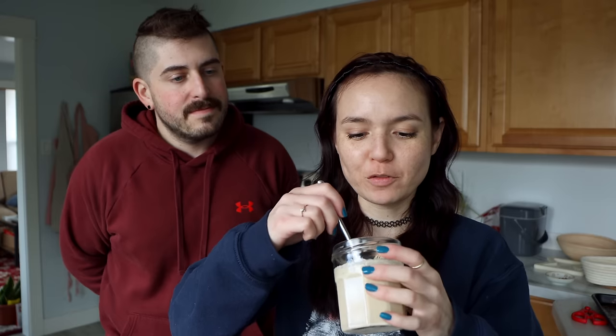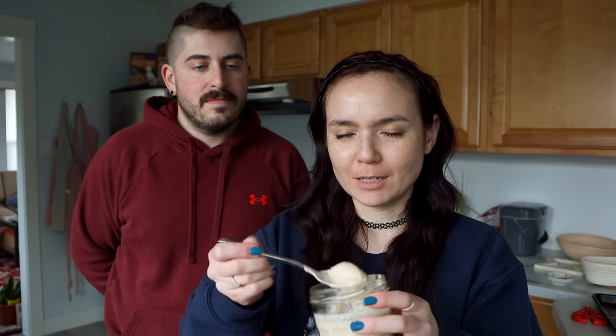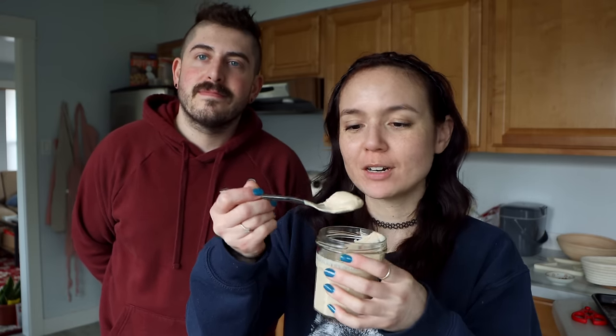Gonna try the tofu peanut butter mousse pudding dessert. I'm excited about this. Oh, it's delicious. I'm shocked at how much I like it. I was kind of afraid we were gonna have to throw it all away.